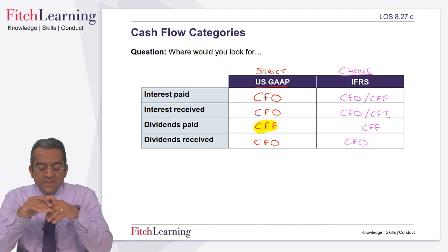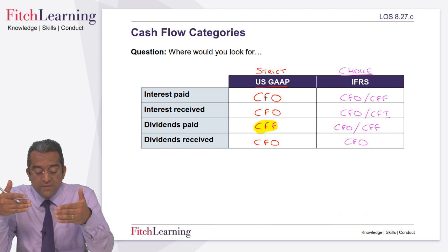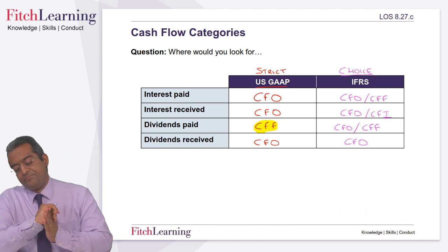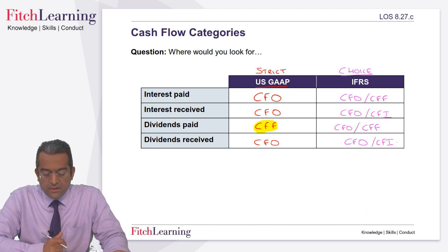So guys, you can see there the choice. CFO is basically an option for all of these items, or CFF, CFI, depending on the nature of the item. Always good to have that sort of analysis. Now, a bit more analysis.